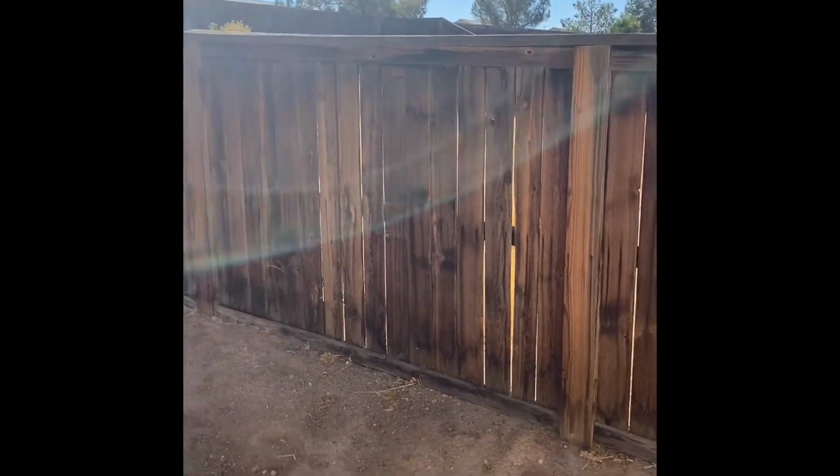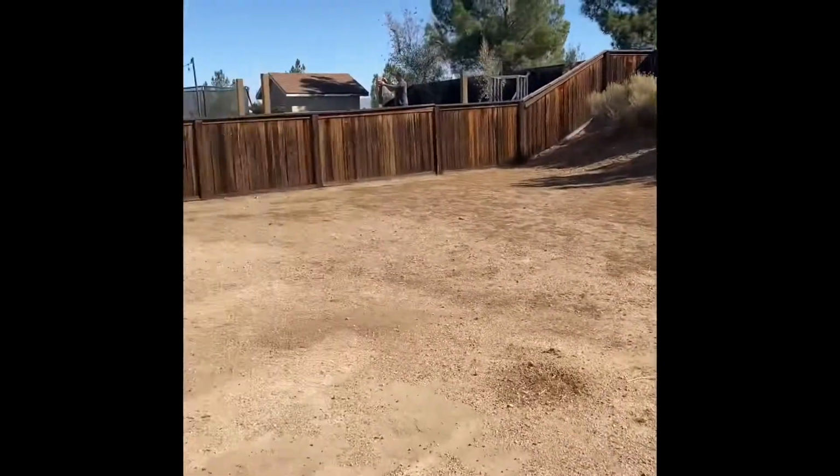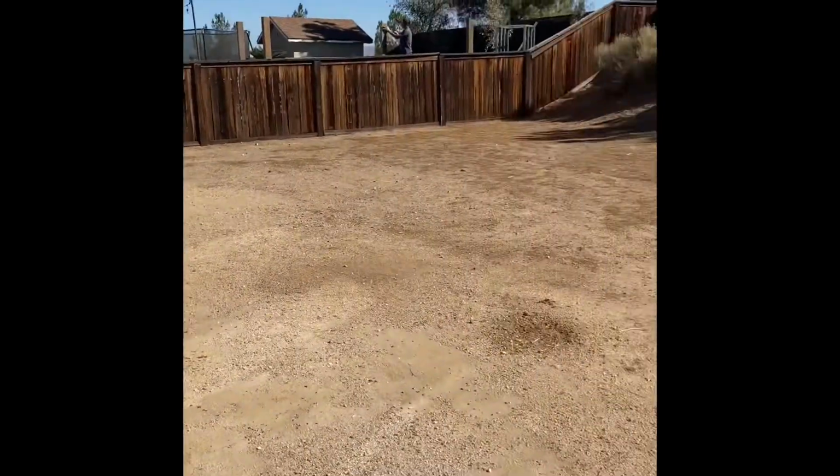So the fence needed a lot of work, as you can see. But the backyard was really spacious. We're kind of turned off by the neighbor next door just because they had a really big dog. And like I said, the fence needed a lot of work.